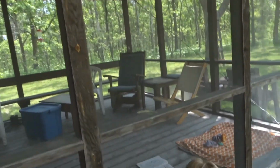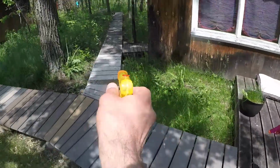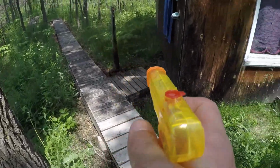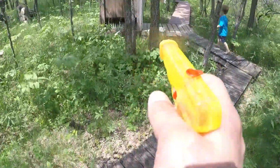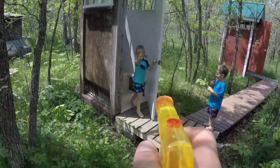Well, our boys have been looking forward to getting the water guns here very soon. And now we've got the water guns. Ethan is drinking water out of it. Andrew's ready for an all-out battle. And I'm not quite sure what to expect, but we'll see kind of what happens here. Okay, Ethan. There's Andrew. We got him!